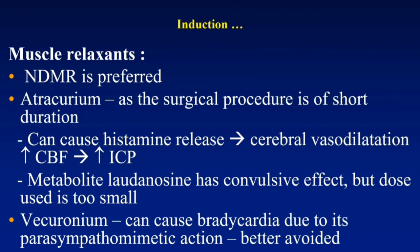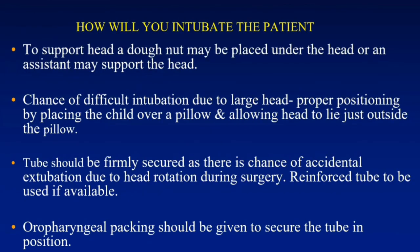Here are some pointers on how to intubate this pediatric patient undergoing hydrocephalus surgery. That includes to support the head with a donut placed under the head, or the assistant may support the head. There is the chance of difficult intubation due to the large head, and proper positioning may be difficult. The positioning by placing the child over a pillow and allowing the head to lie just outside the pillow may help.